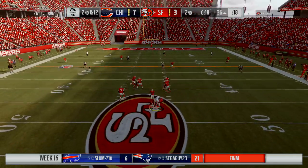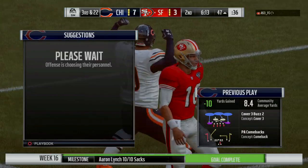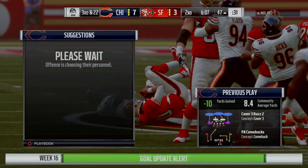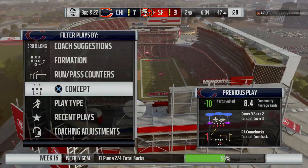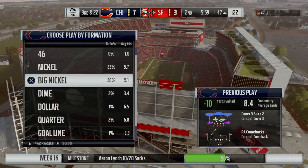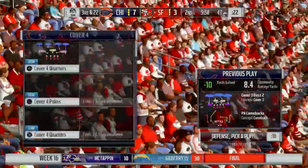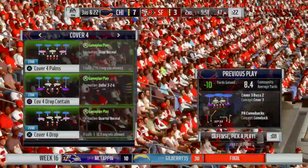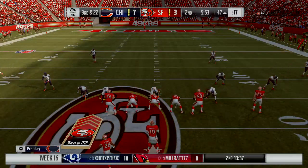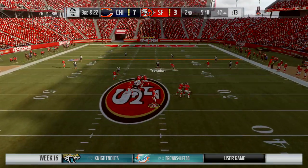On play action, now Garoppolo. And he'll go down. The Bears get there for the sack. Aaron Lynch in there to sack him, and that is 10 for him now on the year. So the sack of Garoppolo. And now what can they come up with on 3rd and long? Here we go. Now Garoppolo.